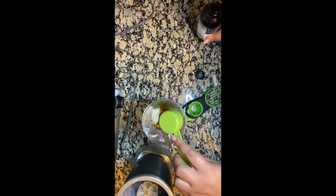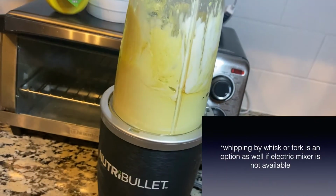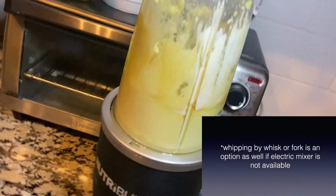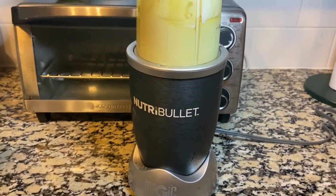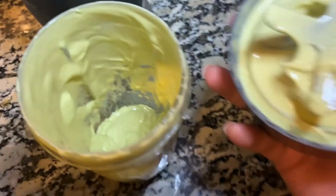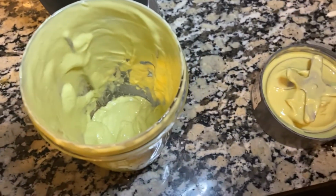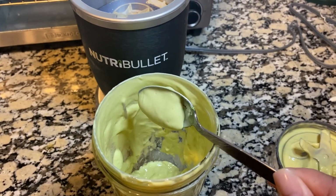And I'm sorry about the angle of this video. For whatever reason, every time I do this, I always miscalculate how it's set up, so I do apologize. But anyway, I'm putting all the ingredients in the NutriBullet, and I'm going to fire that up. I'm just showing you guys how it looks in the NutriBullet. This is just showing you the consistency and how it looks after everything is done.